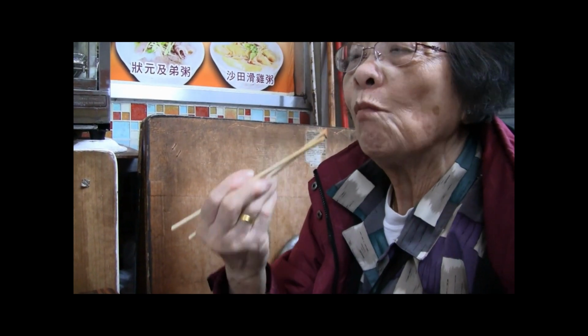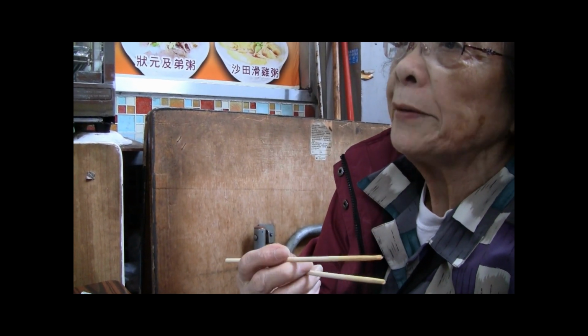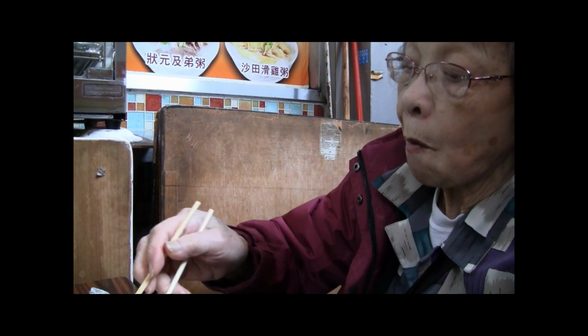So my mom and my brothers and I were going to Hoiping. We're waiting at the bus stop. This dim sum place is right beside the bus stop. So we're having a few tasty treats, some nice dim sum before we get on the bus.